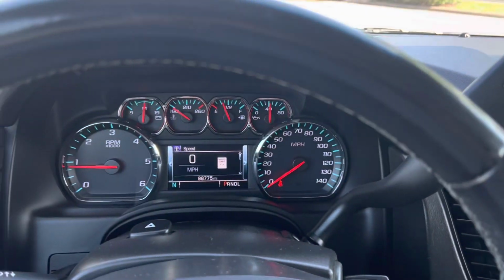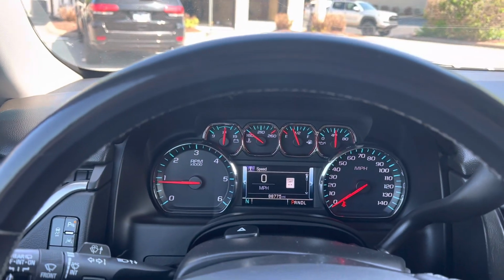I'm a truck guy. I don't have a need for a larger SUV. If I did, I'd be proud to drive this one. I think you're going to like it.